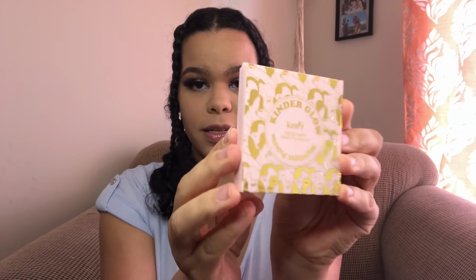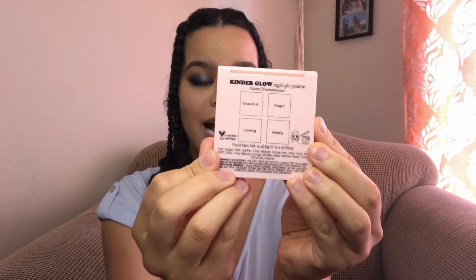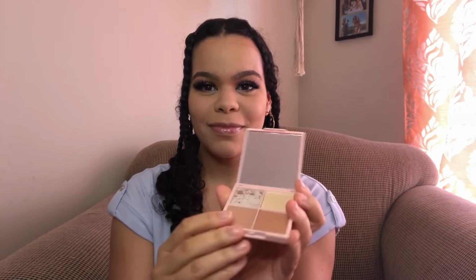There we go, it's in there. Ooh, and look at that. It comes with this bubble wrap. Wow, that's impressive, guys. I've never seen that. This is the packaging inside, and it has the names of the highlighters in there. This is the first highlighter that I own now. I don't have highlighter. Ooh, okay. So we got a mirror, oh, and the protective packaging just fell off of it.